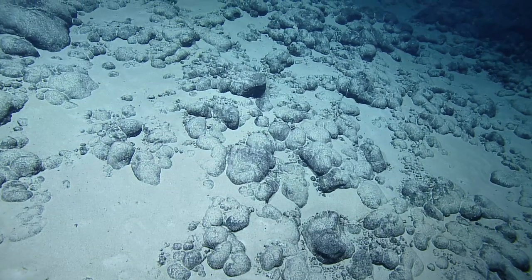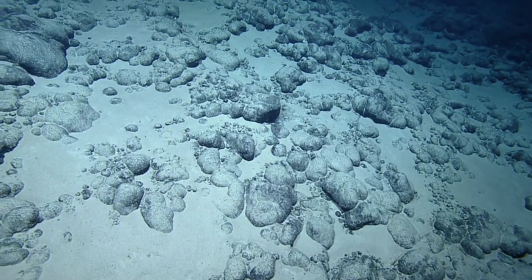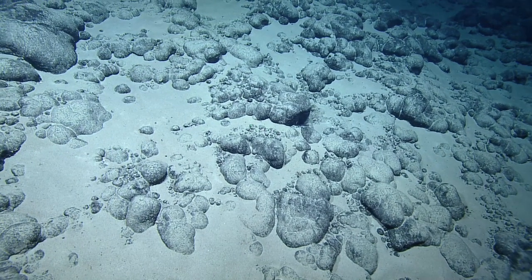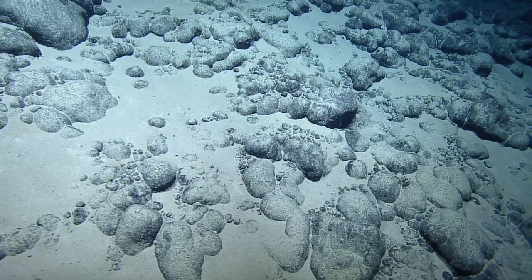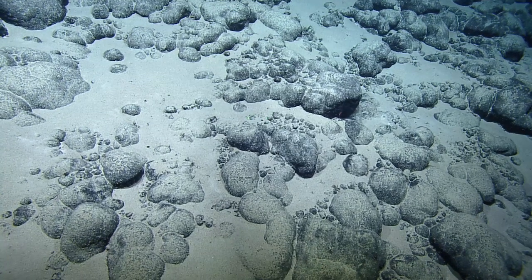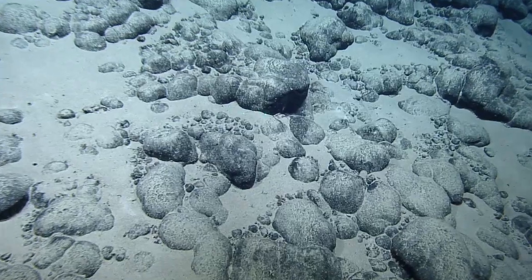Another complication is the sea state and how well the ship could hold position. It's much easier to go in the direction of the prevailing seas and wind, as opposed to crabbing, going sideways. So that's probably why we're on this side of the seamount and not the other one. Well, the weather is really good right now, so we can do just about anything we wanted.